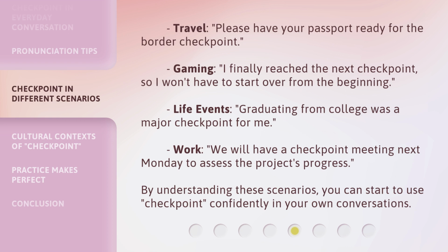By understanding these scenarios, you can start to use checkpoint confidently in your own conversations.